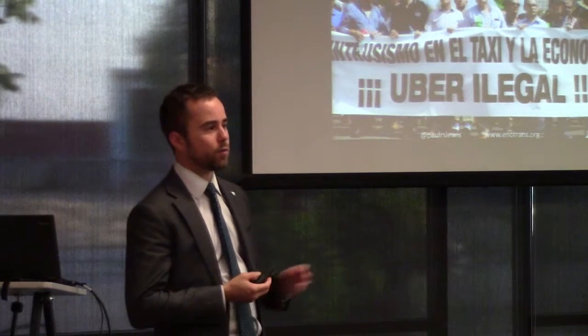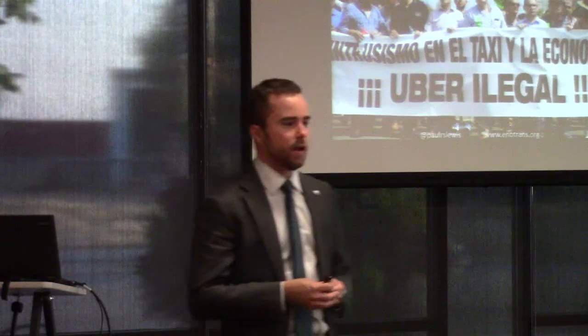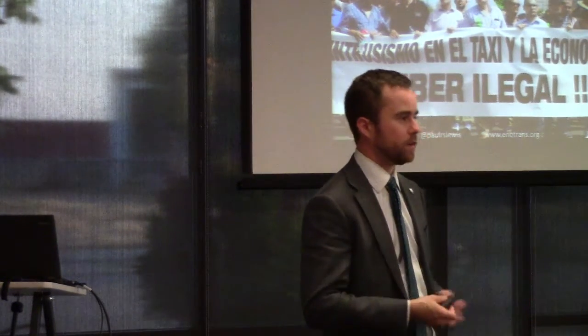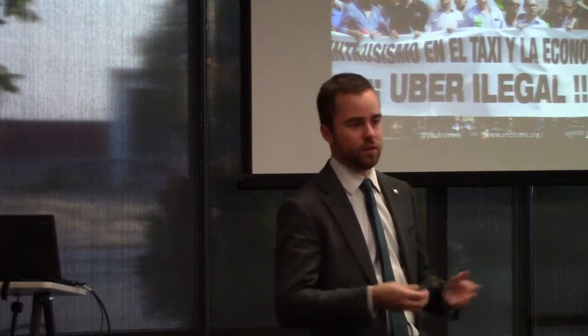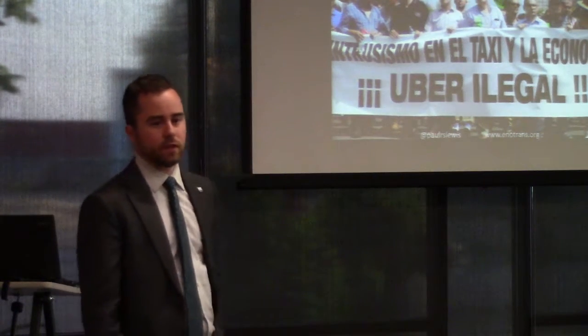Even abroad, this is an example here in Barcelona, where they outlawed Uber for a little while because of unfair labor practices, safety concerns, and liability issues. And each city, each state is different.